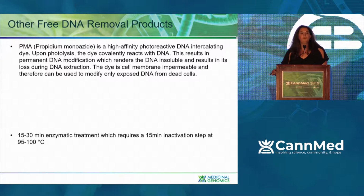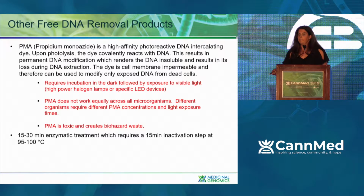But they also require a 15-minute inactivation step at 95 to 100 degrees C. And that inactivation step at such a high temperature is going to cause the live cells to start to lyse. And then you're going to have a competition happening between those cells that are starting to be lysed and the enzyme being deactivated. So these both have their faults.